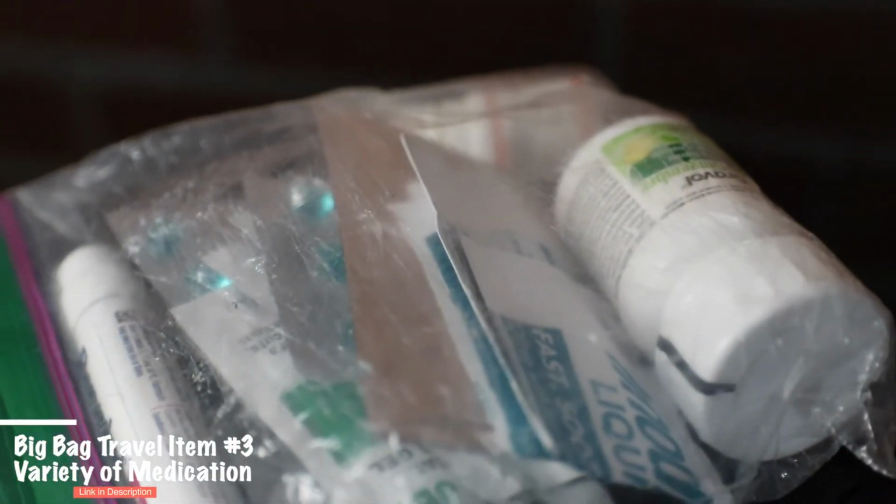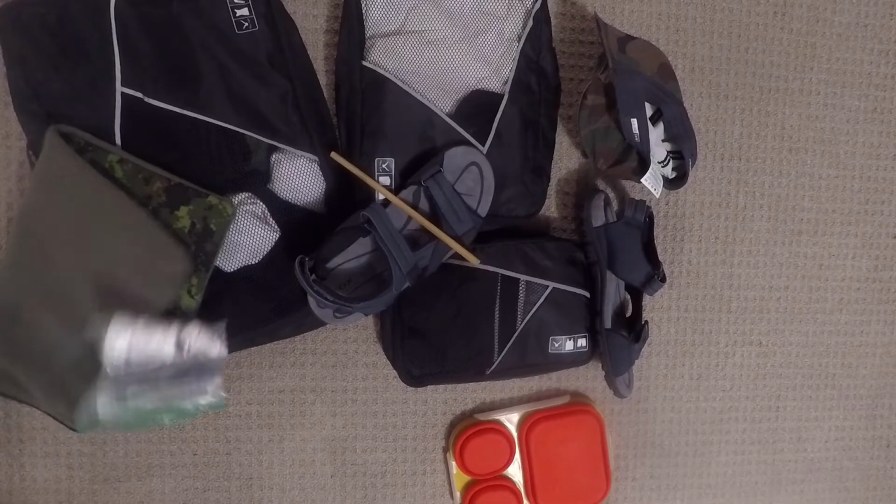Next I have my meds, a variation of a few meds. I got some Gravol, some burn cream, some Imodium, some melatonin for helping to sleep, some Benadryl for getting bit by bugs. That's about it. Your meds are totally going to depend on you. You don't have to bring these. You can always just get them there as you need them, but I like to have them with me, and they could be expensive in some places, so we bring those.